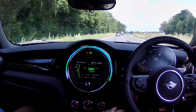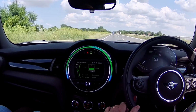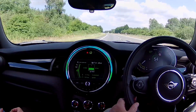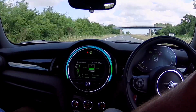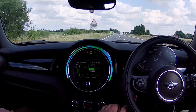So we're off again. As I said at the beginning of the video, I don't get the best efficiency on the way back. I only managed 4.9 miles per kilowatt hour, whereas Susan managed 5.1. And the conditions were better for me on the way back. So can you see in my driving style what I'm doing differently to Susan and what she's doing better than me?